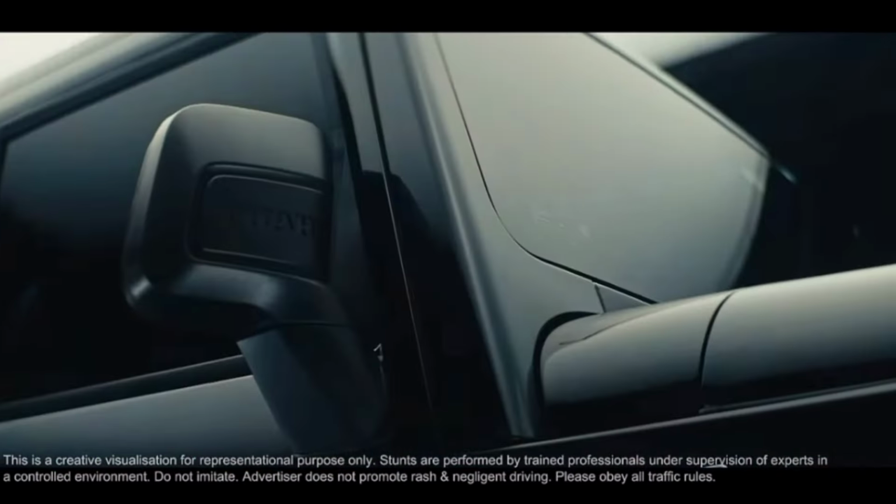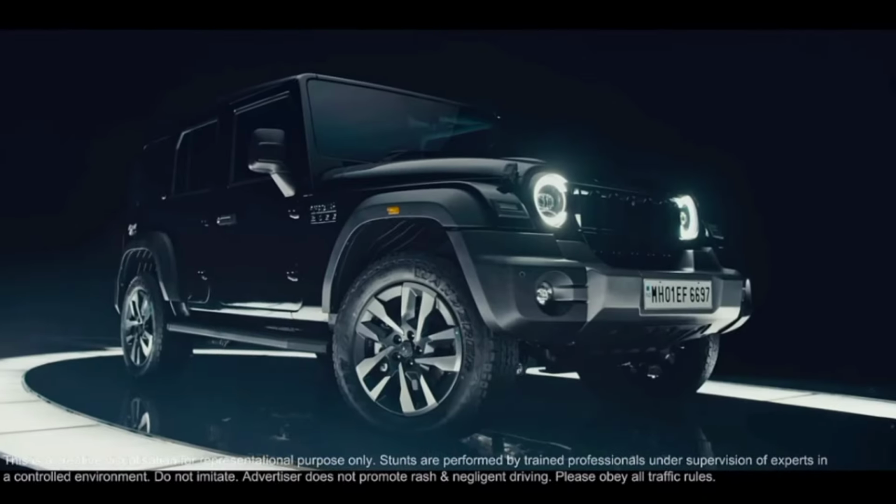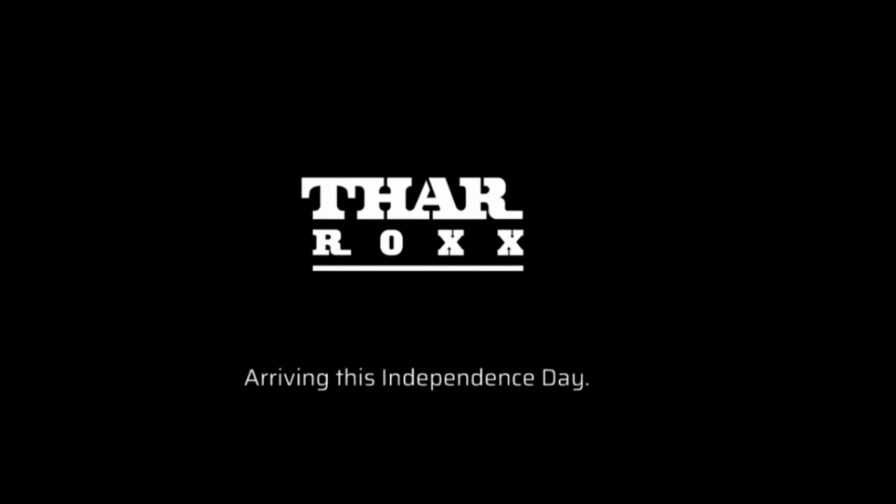Mahindra has announced the launch date of the Thar 5-door along with its teaser, and it is on 15th of August, which is only 2 weeks away from today. So we will look at all the elements that have been changed or upgraded to give you a complete picture. Now let's start with the design.